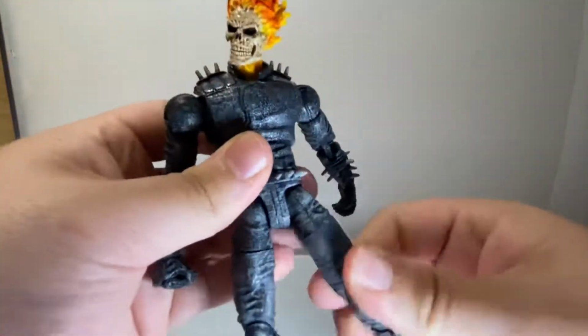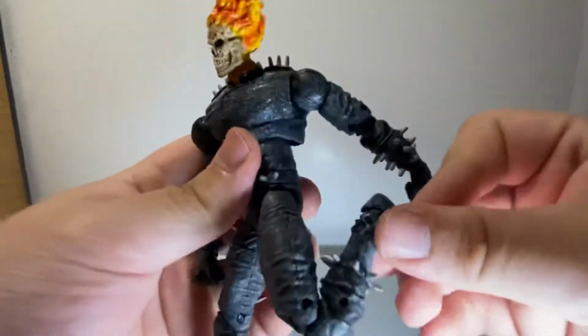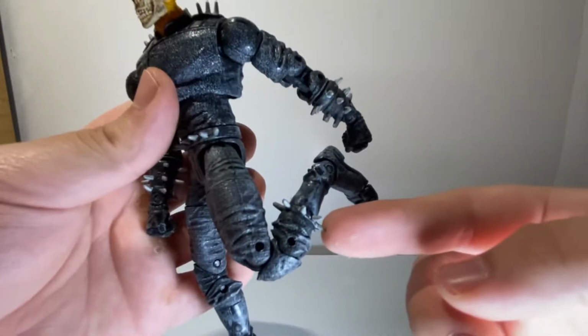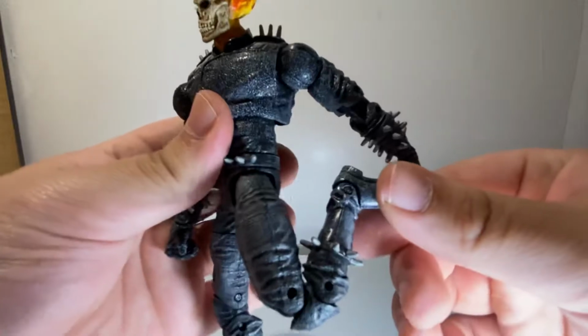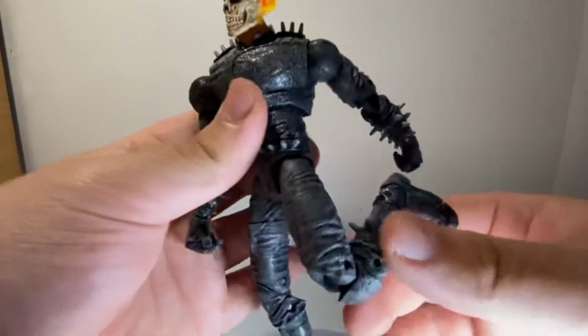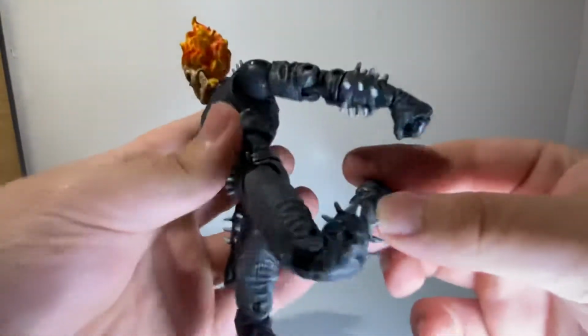He's got a thigh swivel at the top here. A nice double jointed knee. There's some, I don't know, a rubber piece there. I guess it's to stop this piece from hitting so the spikes don't break. But it kind of inhibits the articulation a little bit. But it looks a little weird too. You can't say anything though. It makes the kneecap look nice when it's all extended. So I guess I can't complain that much when it's bent.